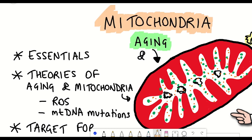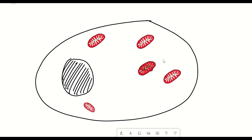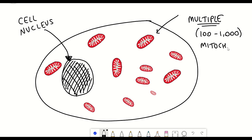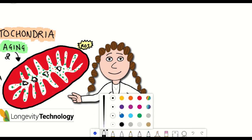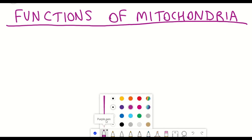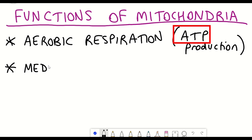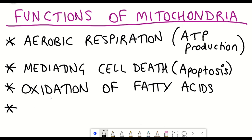So what are mitochondria then? Well, mitochondria are organelles found within your cells, and unlike the nucleus that's present as one copy, there are multiple copies of mitochondria within your cell. So what do they do? Well, if you asked any biochemistry student, including myself, what is the function of mitochondria, we would instantly reply, the powerhouse of the cell. But mitochondria are not just important in creating the energy source of the cell, which is provided by the production of adenosine triphosphate, ATP, but they also play critical roles in cell death, oxidation of fatty acids, and the generation of iron-sulfur clusters.